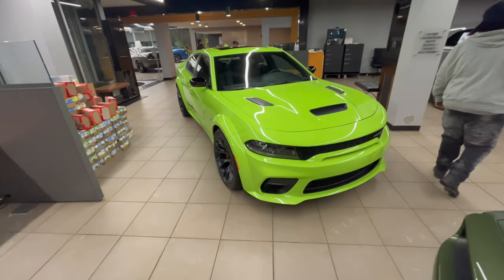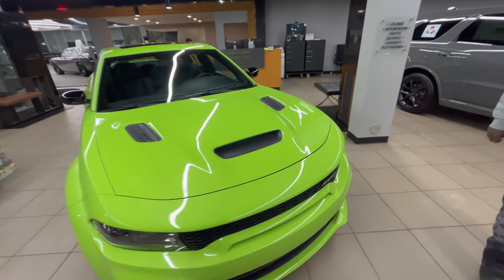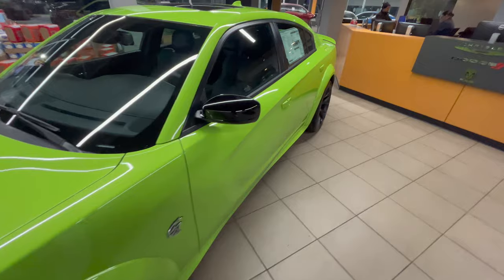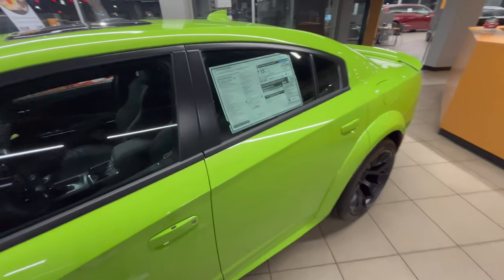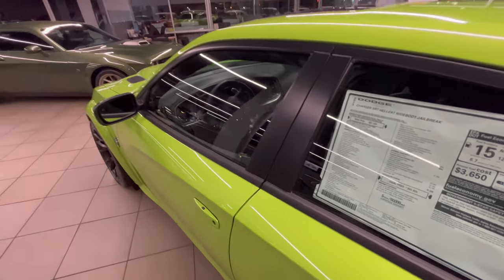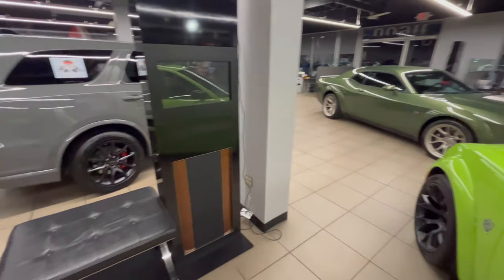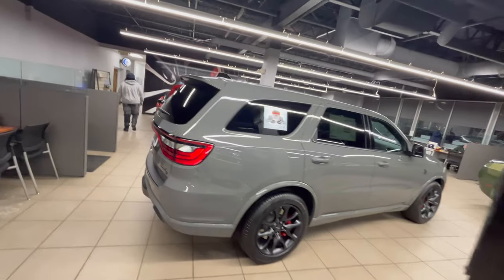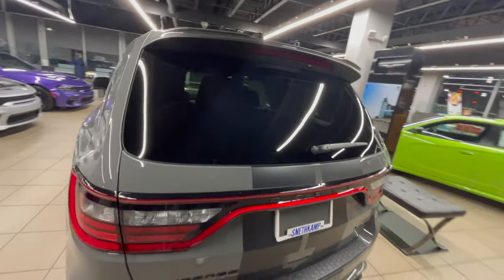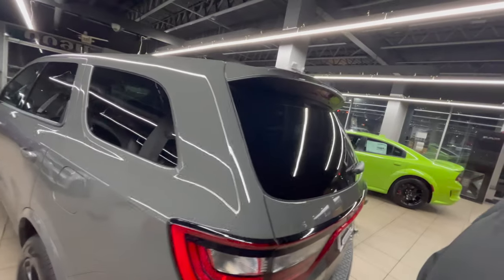This boy looking good. Let me see this. This hard. How many miles is this? It's brand new. 91,000. It's hard, bro. Another Hellcat Durango. This spec is hard. It's shortgray with matte black stripes. I like that right there.